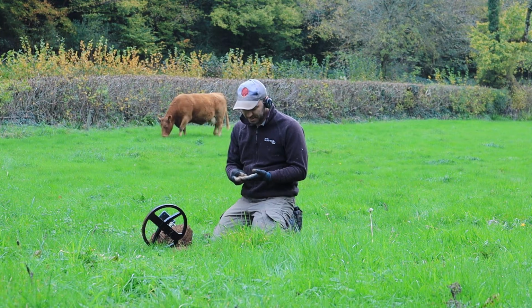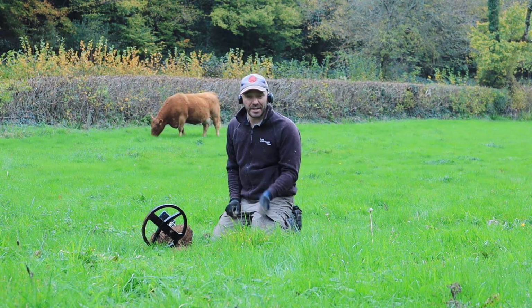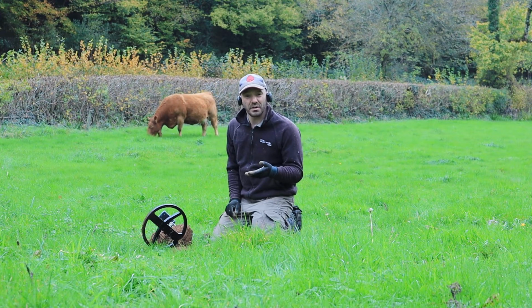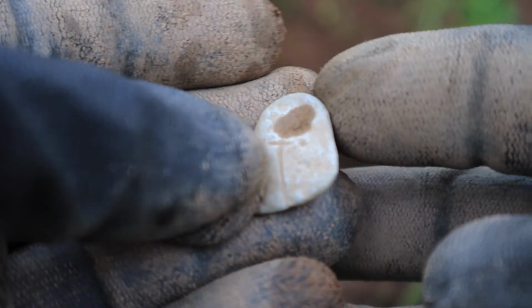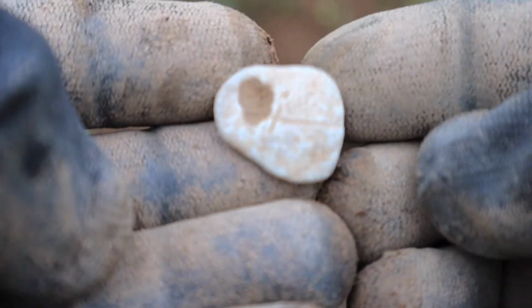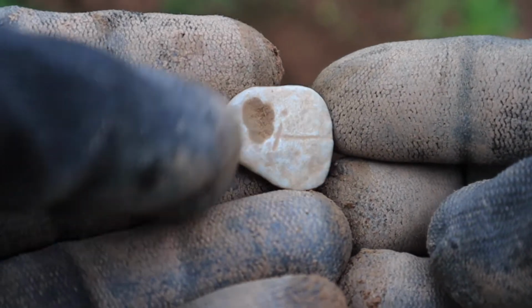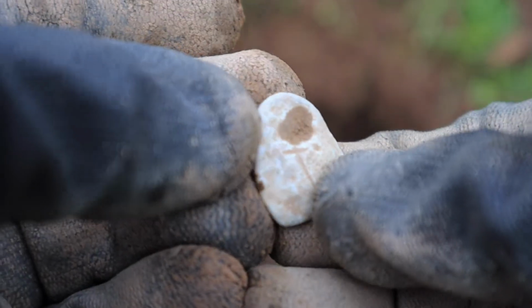So this doesn't really look like it's anything much at all. But I cleaned it up and I noticed that there was this sort of marking on the front of it, and I don't know if that's got any relevance to anything at all, but you can tell by the colour of the lead that it's quite old lead, because it's very white, which means it's oxidised, which means it's been in the ground for some time.